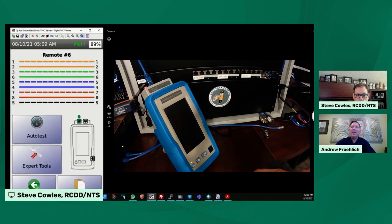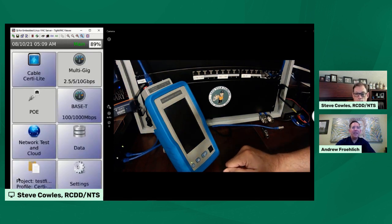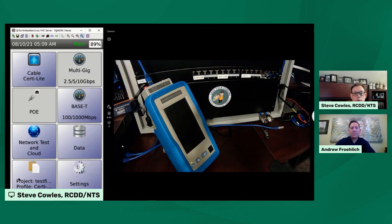That's awesome. I kind of see this as a perfect network administrator tool, like for in-house IT and network admins, because most of the time they don't need full certification, but this gets you as close as possible at a much lower price point, right? Exactly. And that's the driving factor behind us bringing the network service assistant to the market, is that it fills that niche. There's a lot of people who don't want to spend the money for a full-blown certifier.